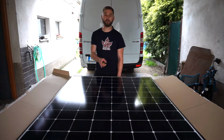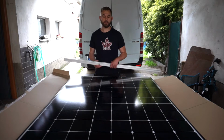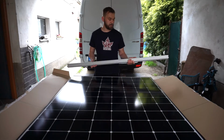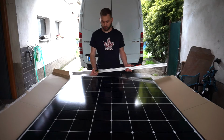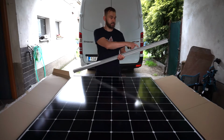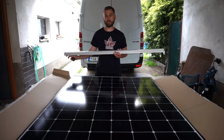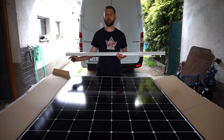This is our 400 watt Maxine solar panel, and we are going to be attaching it on the roof with these beams. We are going to literally just screw 4 holes in the sides and then attach it with the bolts into this beam. And then the beams are going to be attached on the roof to the roof rails with the L brackets, which are going to hold the whole thing in place.